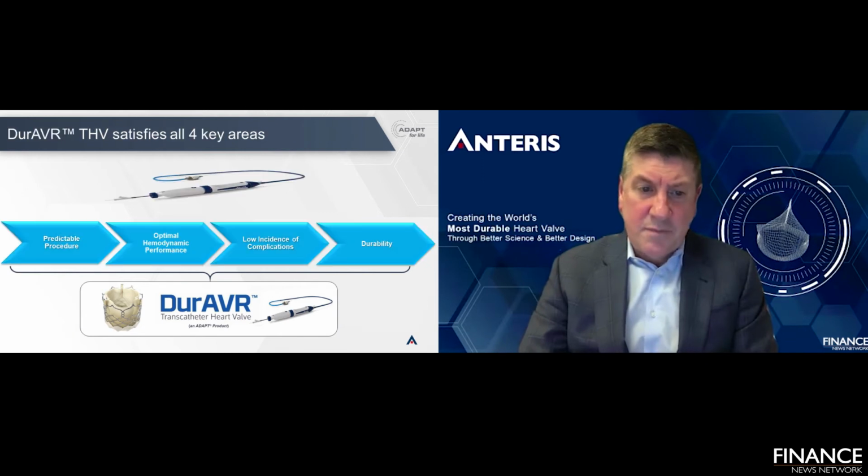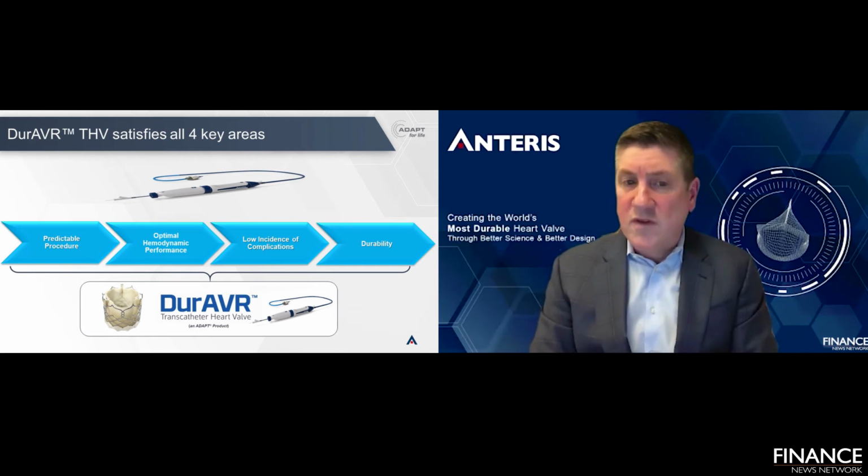Next slide, please. So DurAVR, we believe, addresses all 4 of these areas at the moment. Predictable procedure, we have a balloon expandable catheter with commissure alignment. And that's the preferred option for most physicians. The commissure alignment is a new technology, and that's going to be quite a breakthrough for doctors as well.